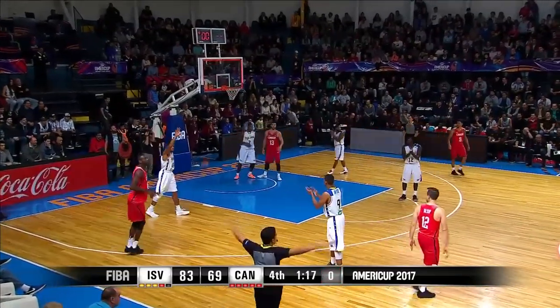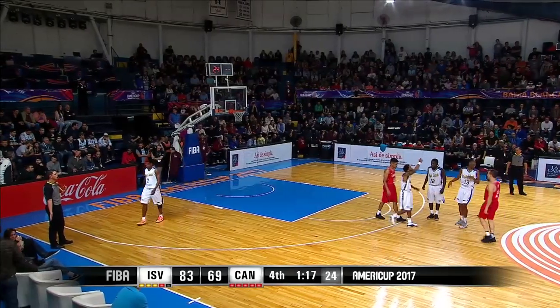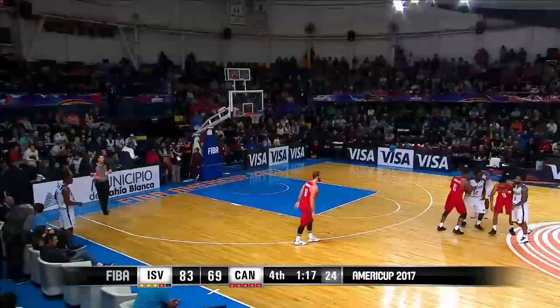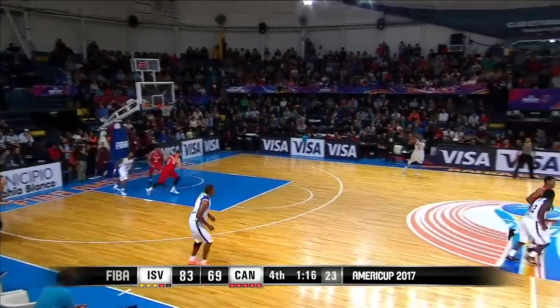Amardi. Oh, the ball was in his hands. He didn't know how much time was left in the shot clock, and by the time he took the shot, the shot clock had already expired. So it's going to be a turnover for Canada. Virgin Islands is going to take over the ball again with a minute and 16 seconds to go in the game.